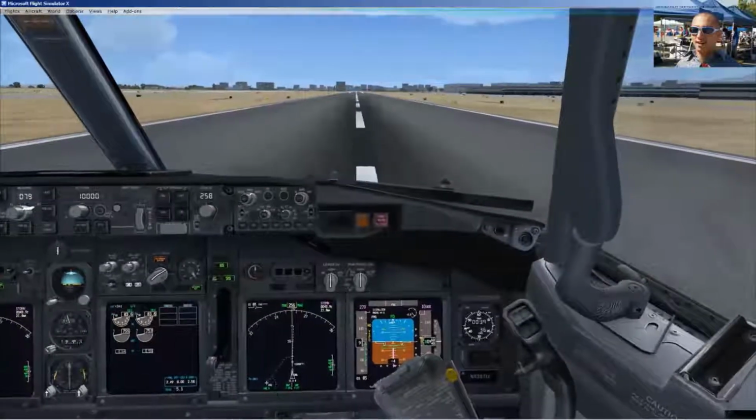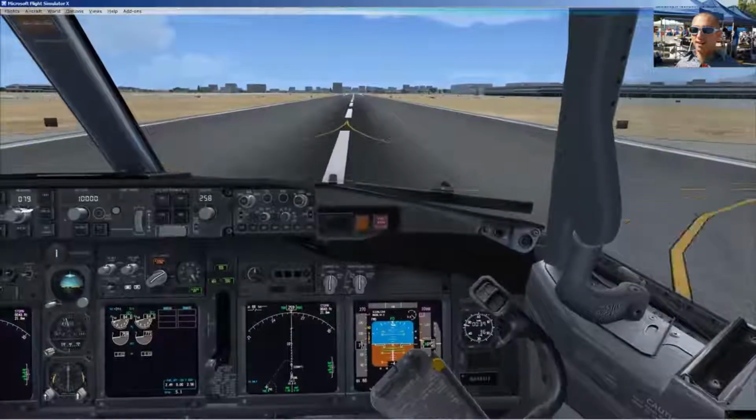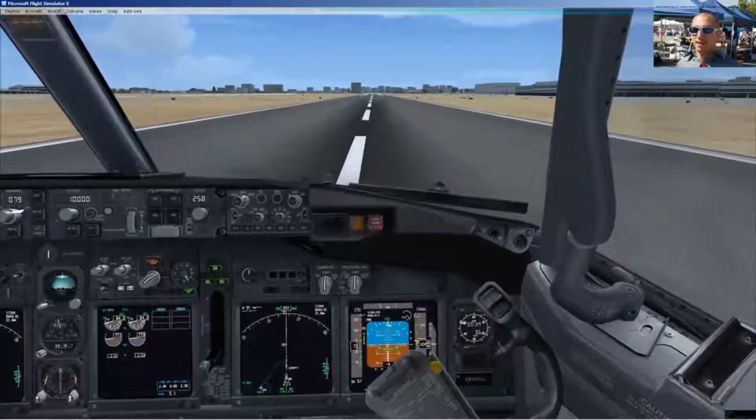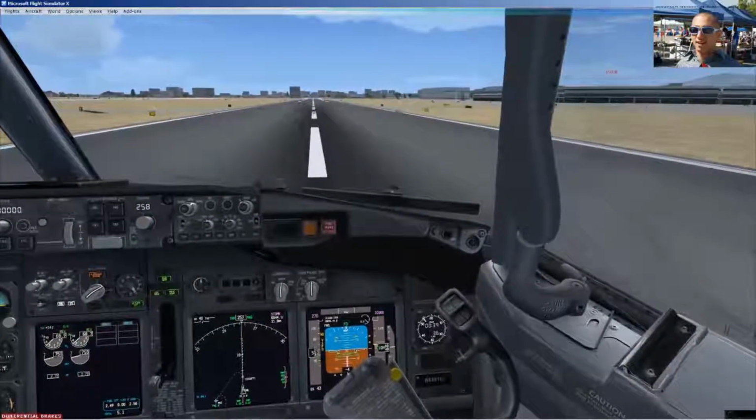100 knots. 80 knots. Keep that wing into the wind. Yeah, we floated like crazy. All right, manual braking.